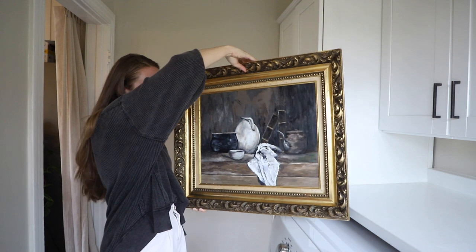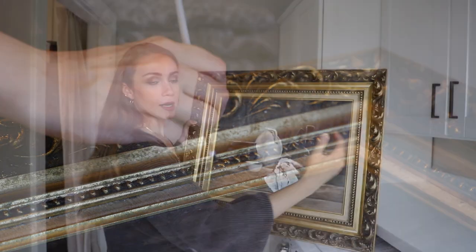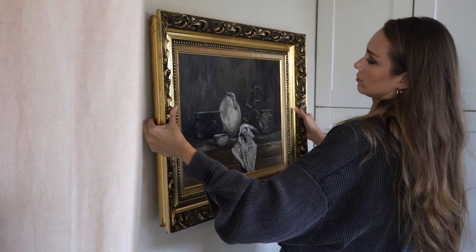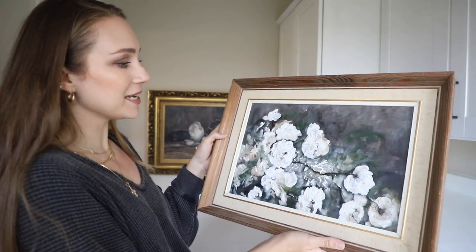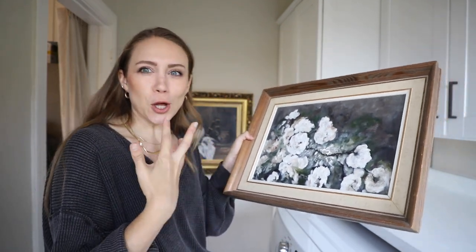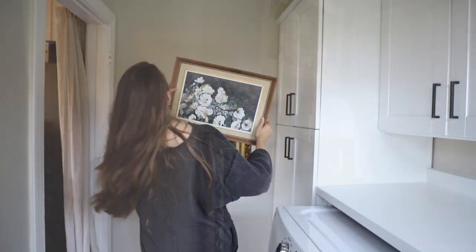Look, you guys. When I found this frame at the flea market, it was damaged. So I had to fix it, and I want it to go on the bottom because we have the two that my mom painted. I'm so excited. The other frame was really good. I just had to clean it up a little bit, but roses, it feels very fresh and very like a laundry room to me without being overly feminine. So I want this one.